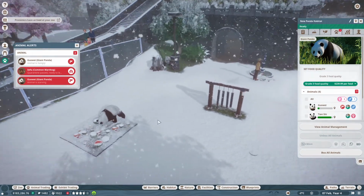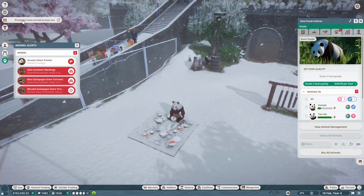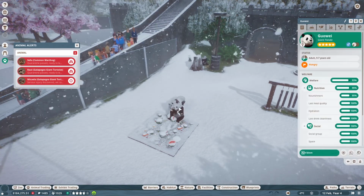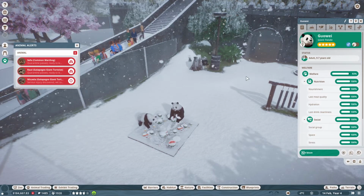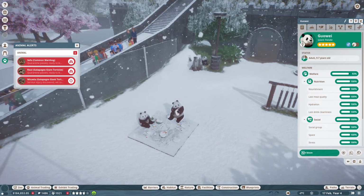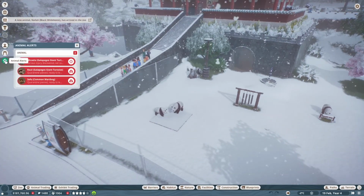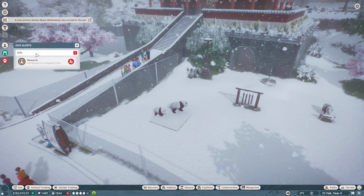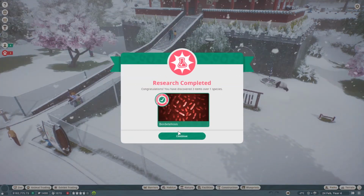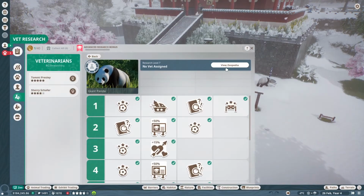Ah, yay! Hello. Why have I got protesters? Are you eating now, guys? Yeah. So he's a happy little panda then. That's good. So now we've got 3 in quarantine as well. We're a little unhappy. Animal alerts. Okay. Zoo alerts. My vet research is complete. Okay. Wonderful. Let's research some stuff for the panda.